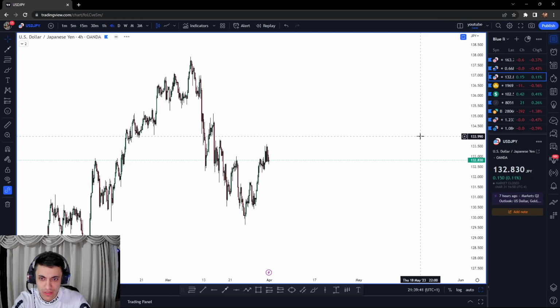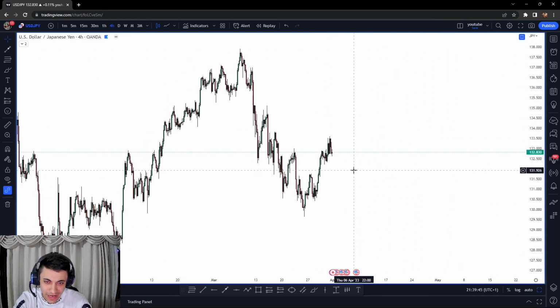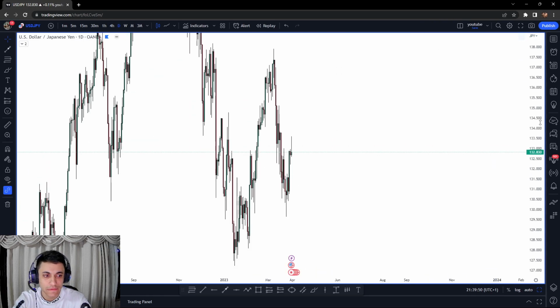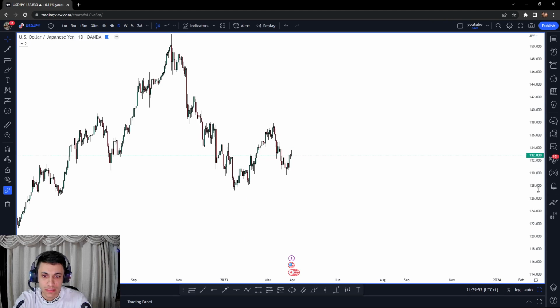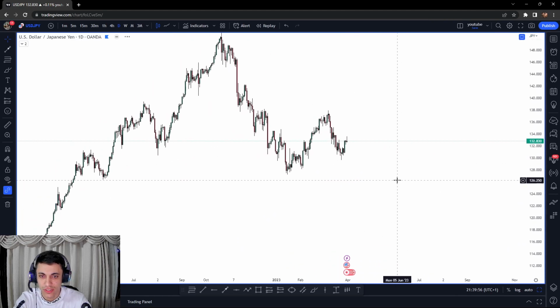USD JPY. I never liked this pair. I've never ever liked this pair, guys. And the reason for that is it's very, very, very weird, right? Because look at this, right?